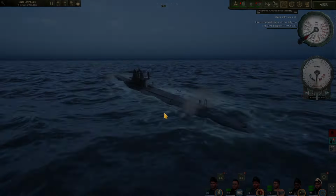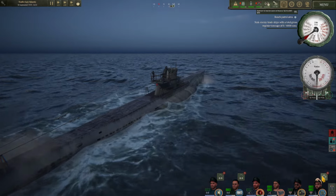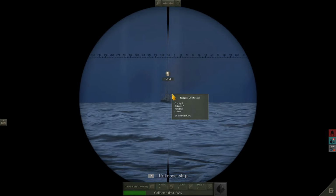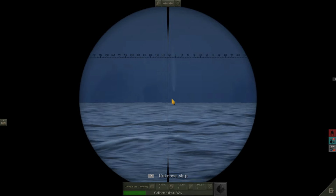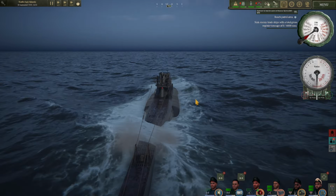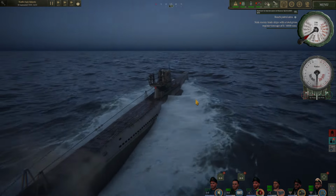So we do have two big targets, roughly 10 degrees off our bow. Might be our immediate target. We'll see. We only need to let them come closer. And that's what we are going to do.